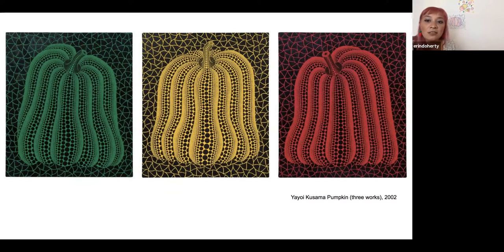And we can notice also that she does this fun thing with the polka dots, where on the outer edge, where the pumpkin would maybe come closest to you, there are bigger dots. And then they descend in size until you can't even see them anymore, right? That's interesting because it creates depth. It makes the pumpkin look a little bit 3D. In the background, she's done almost like a triangle motif, and the pumpkin is just floating there in the triangle motif.